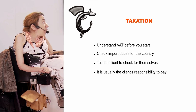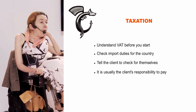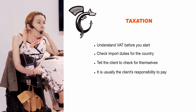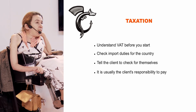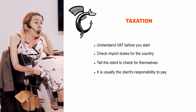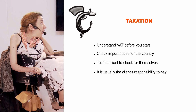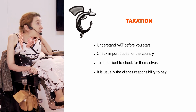Tell the client to check for themselves. Check your import duties. There are going to be import duties because countries don't like you buying something in another country and then bringing it in and not paying their value-added tax. They get upset. So they have import duties. Check what they are. Check how they apply to medical devices. Check how they apply to disabled people. And tell the client to check for themselves. It's going to be the client's responsibility.